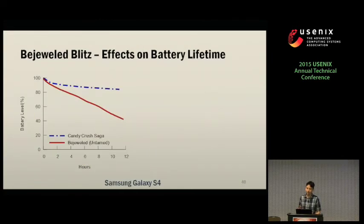So here you can see the effect of this programming blunder. During a period of only 12 hours, as shown by the red curve, our full battery went down to less than 45%. For comparison purposes, we measured the battery drop of a game session of Candy Crush Saga, which has very similar functionality to Bejeweled. The blue curve shows what should be our expectation in terms of battery life. For this experiment, the screen and the internet connection were kept off all the time.